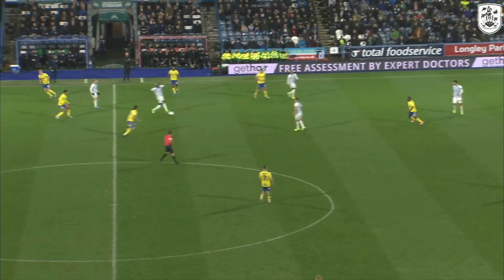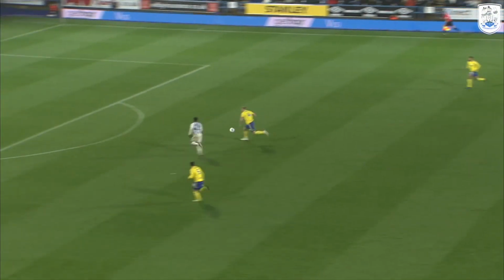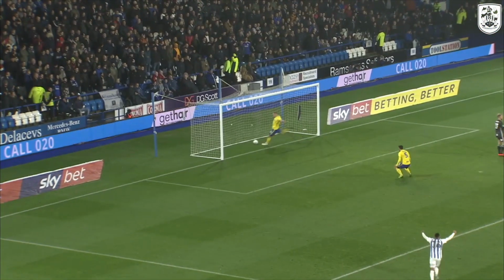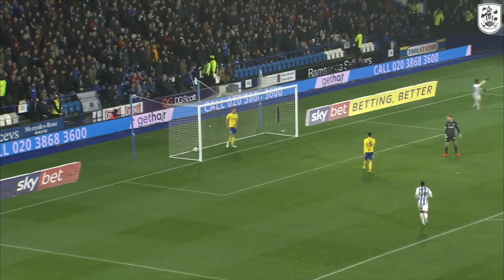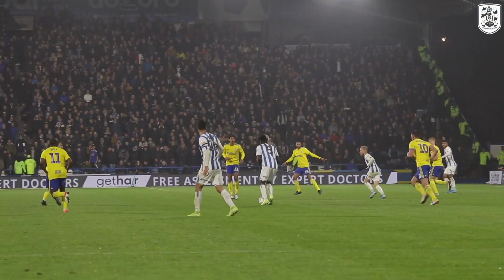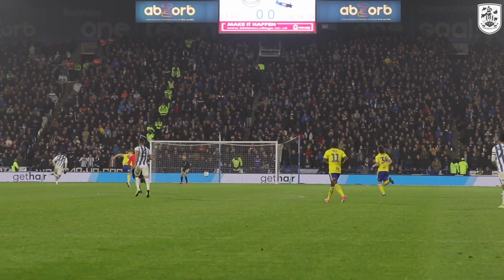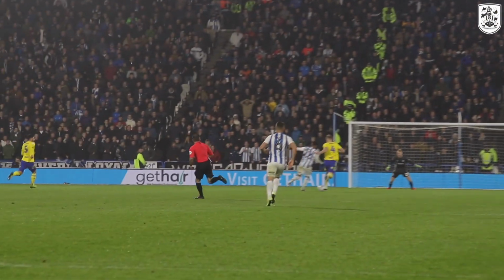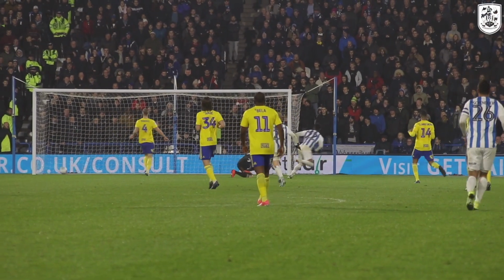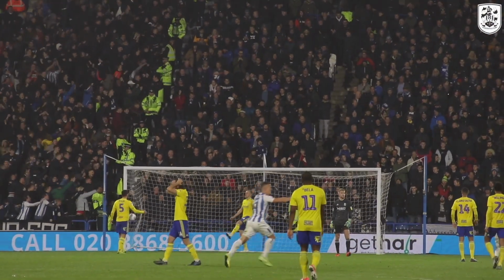Bacuna doesn't get enough lift on his chip down the right hand side. It's headed away, but it comes back to Town's midfield. Early ball played through. Here's Fraser Campbell. Wonderful finish by Fraser Campbell. That's brought the home crowd to its feet. Campbell picked his moment to draw the keeper and guide the ball into the far corner for the opening goal. He's one of our own. It's Huddersfield Town 1, Birmingham City 0. What a finish by Fraser Campbell.